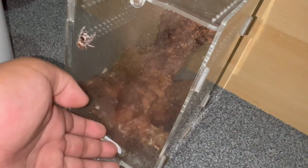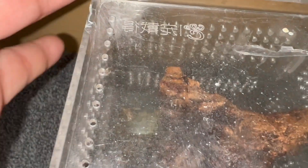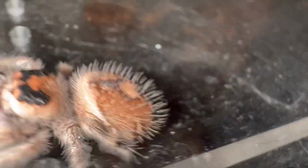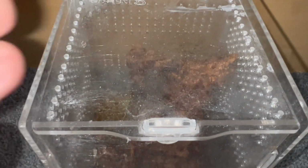This is a 15 by 15 by 20 high acrylic enclosure with a magnetic lid. I did put a piece of concave cork bark hoping she would go behind it, but of course, as jumping spiders typically do, they like to web up the corners, so it would be better if you have a front opening enclosure, but something like this isn't bad whatsoever. You can see she's made her way back up top. They're very, very easy to care for, have good ventilation, which these do provide, and do spray every couple of days or so.